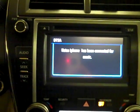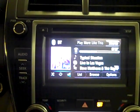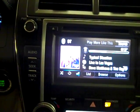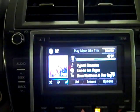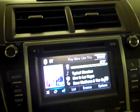So that's it. Now, the screen is similar control, but they do one cool thing. They show album art, and this album art is actually coming off of my iPhone, and it's showing up on the screen. Honda doesn't do it. It's just one of those small little things that are pretty cool. The album art isn't life-changing, but I think it's pretty solid. Let's get into the nav system.